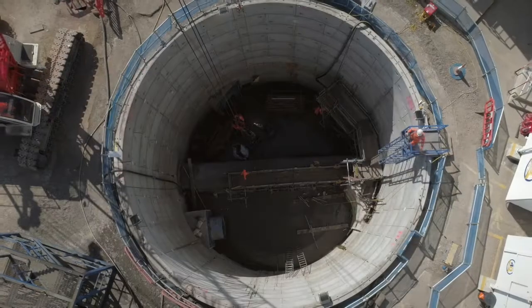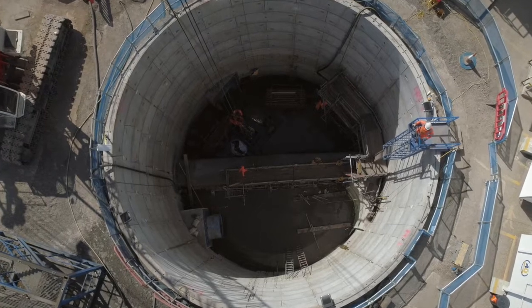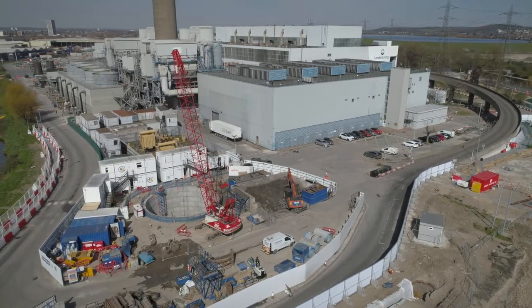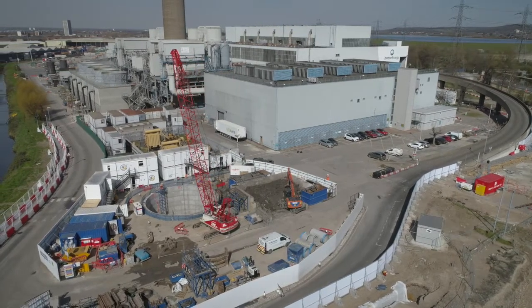In the next few months, Barhale will be working closely with Thames Water to control and divert the flows from the existing sewers to allow construction for the permanent structures, which will become the access and maintenance points for Thames Water.